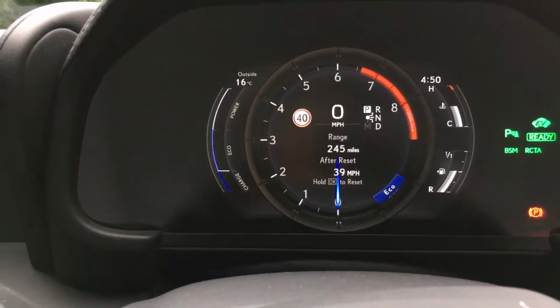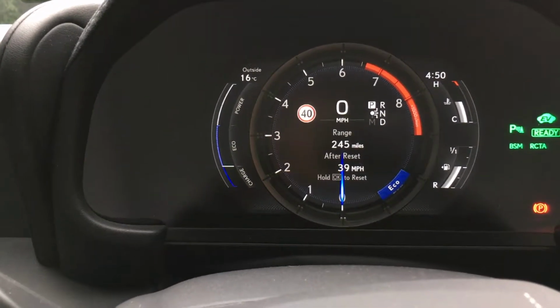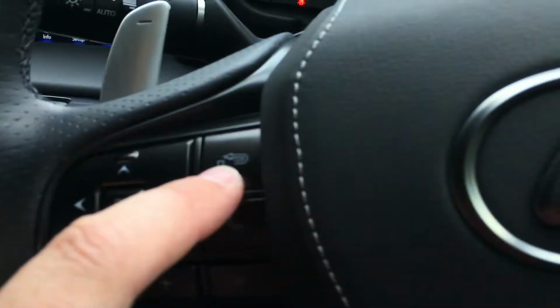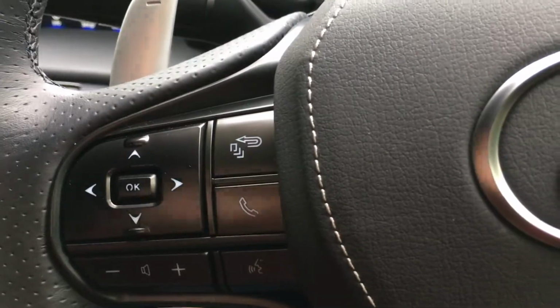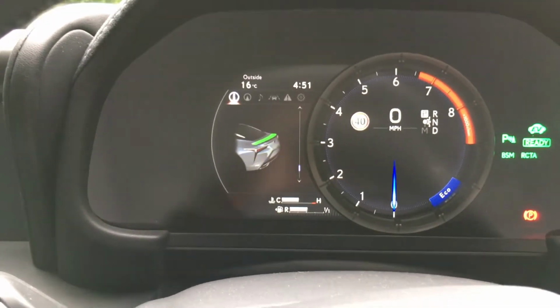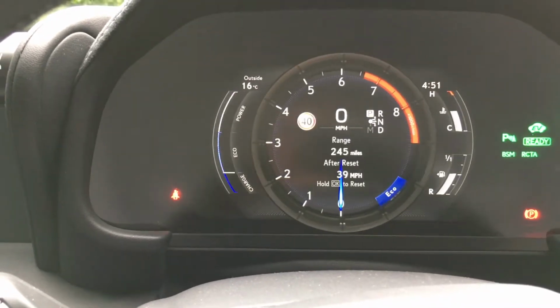And okay, here's one of the coolest things you'll see on any car. Come on guys, if you don't think this is cool, there's something clearly wrong with you. You press this button right here, which also acts as part of the menu. Oh yeah. Let's just do that again for effect.